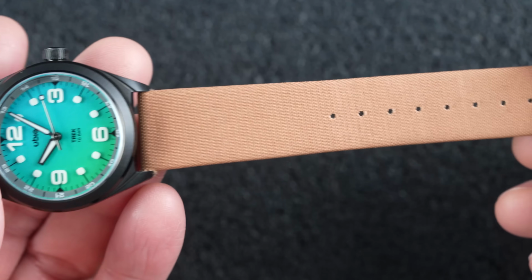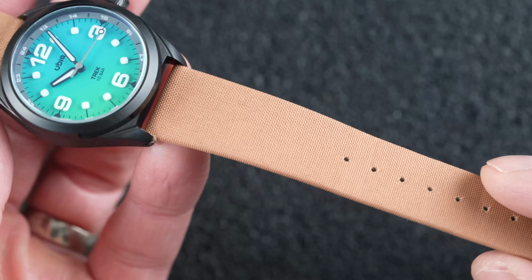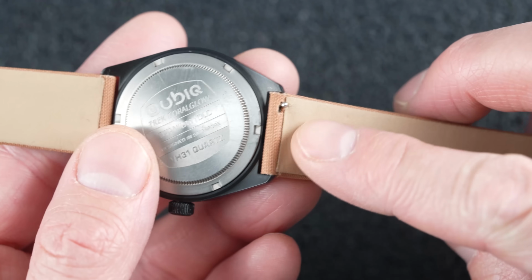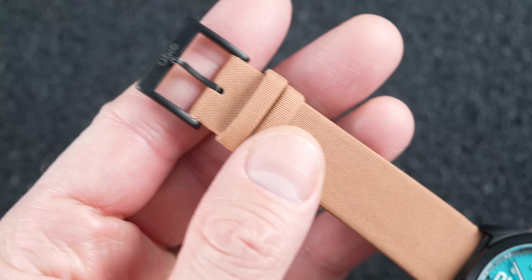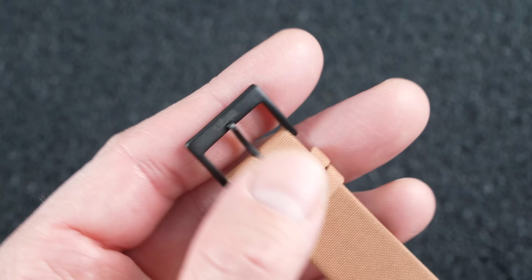The second strap is advertised as recycled ocean plastic. I mean, you'd be hard pushed to tell that from handling it or looking at it, but hey, it's better in a watch strap than in the ocean, I suppose. It's leather backed for comfort and again features quick release spring bars and appropriately colour matched hardware.